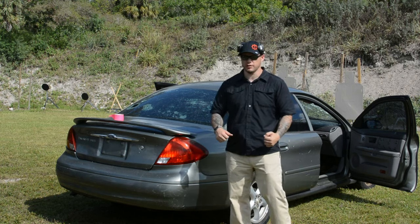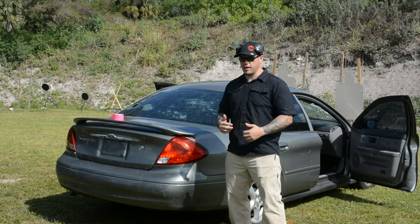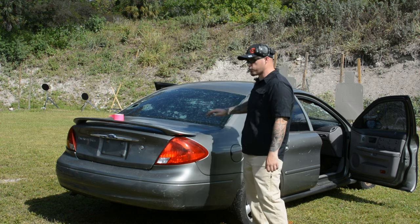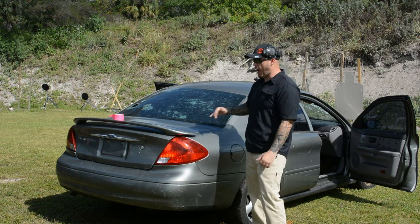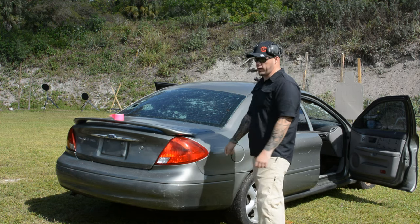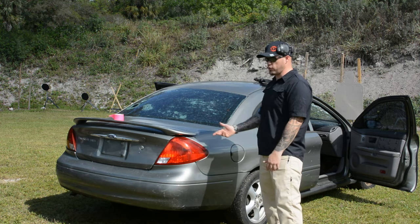Did you have a little bit of deflection? Yeah. So now let's see what happens when we make two windows together. Now this rear window's already been shattered. I'm gonna shoot through the back window, through the windshield, trying to hit my target. Is that a realistic shot to make if you're using a car for cover?